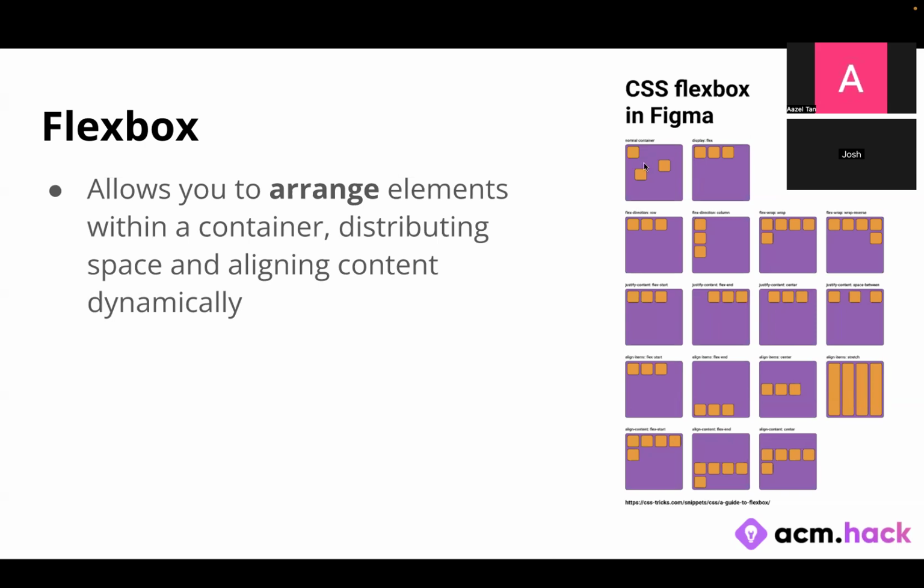So if we see here, for example, if you use display flex, which is a little bit small for you guys to see, we can control how we want to align this. We can stretch it, or we can align it all towards the top, or all towards the bottom. So that's a basic overview of how we would use Flexbox.